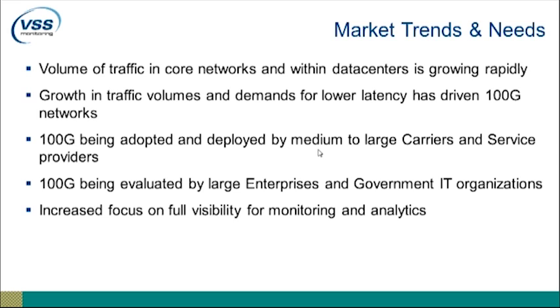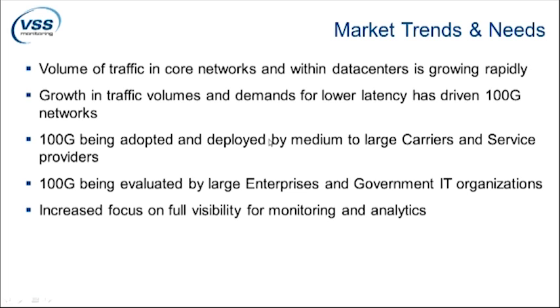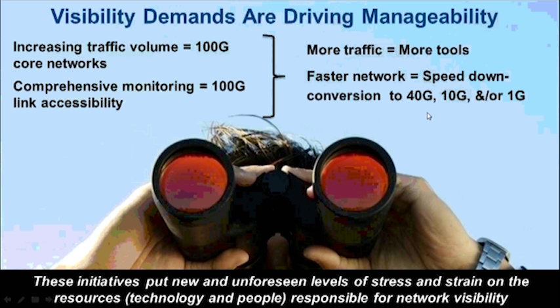Yep. So as I mentioned, 100 gig, the need for speed driving growth, $6 billion market by 2017. And how do those network requirements drive visibility demands? So obviously, you have increasing network volume within core networks. And with that, there becomes a need to have monitoring tools to make sure that that network is behaving properly, either from a network performance perspective or a security perspective.